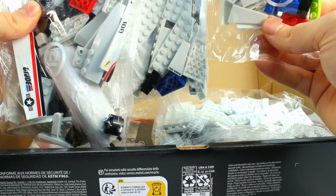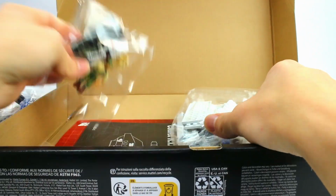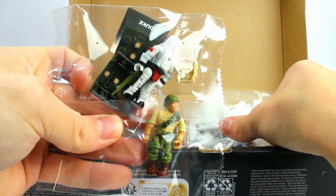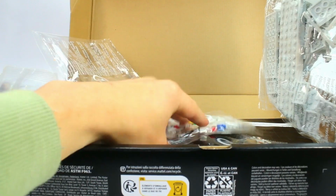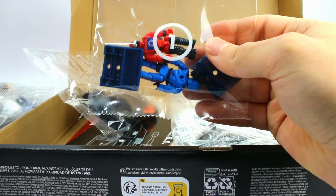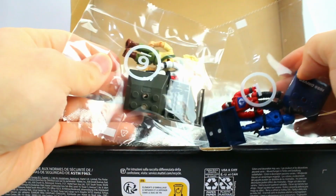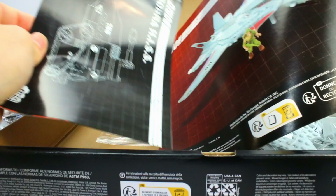So we got a bunch of white, some very brightly colored pieces. We've got, there's 2 of our figures. Oh, that's a lot of printed pieces. Where are the other figures? Aha! I actually really like that. They put the good guys and the bad guys in separate little bags. And this is a set that you can build in tandem with somebody else.